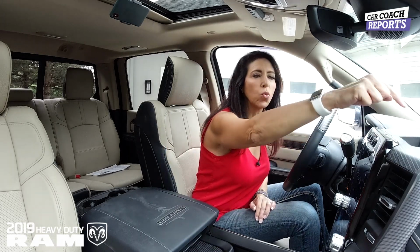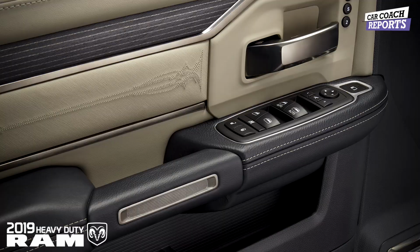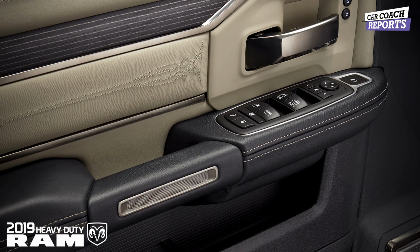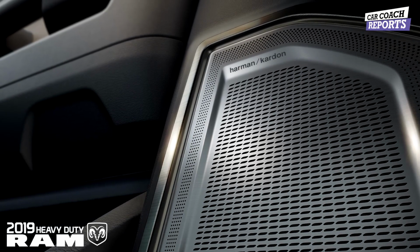One thing I really love, and I'm so impressed that Ram thought of this, is there is an electrical outlet right here on the top so that you can plug in your radar detector. Maybe you've got some other sort of device. I use a radar detector. It just keeps me in check.